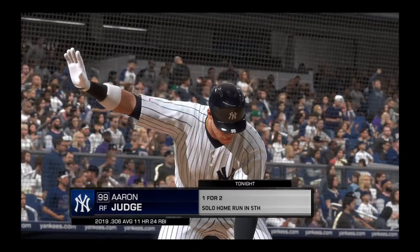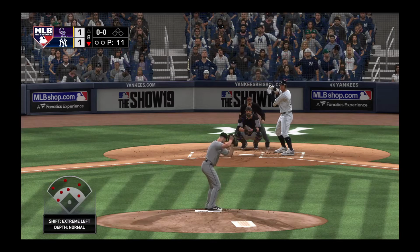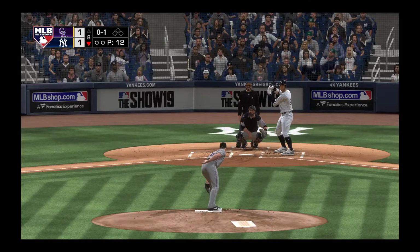Here's big Aaron Judge. He comes in 1 for 2 with that home run he hit earlier. Yeah, that last at bat, Daddy, he turned that fastball around. He didn't hit it a ton. He didn't hit it a country mile. But hey, listen, a home run is a home run.